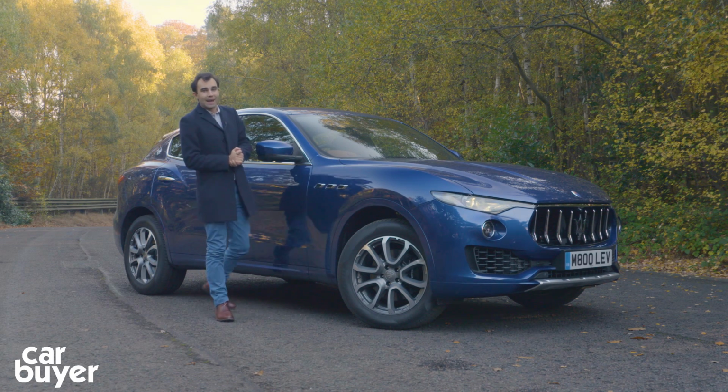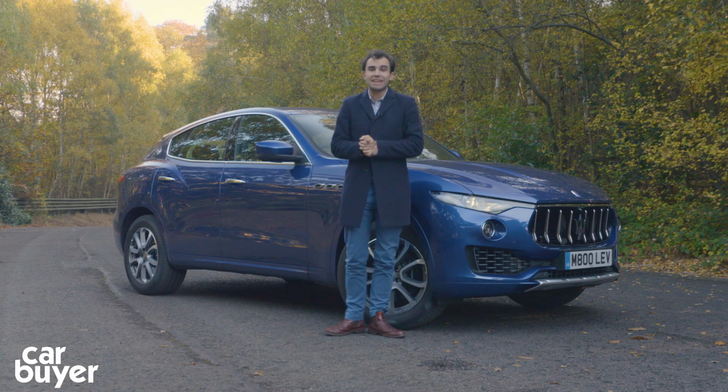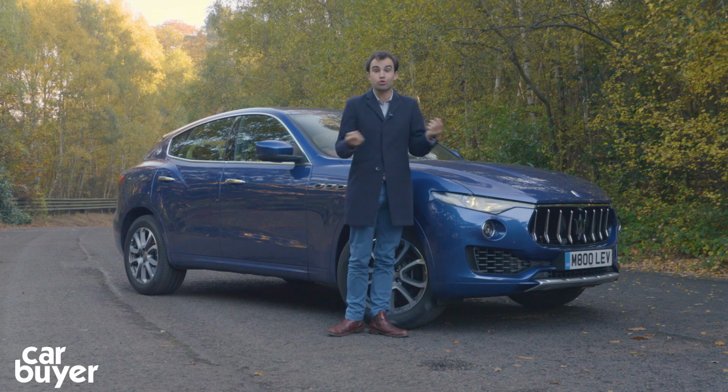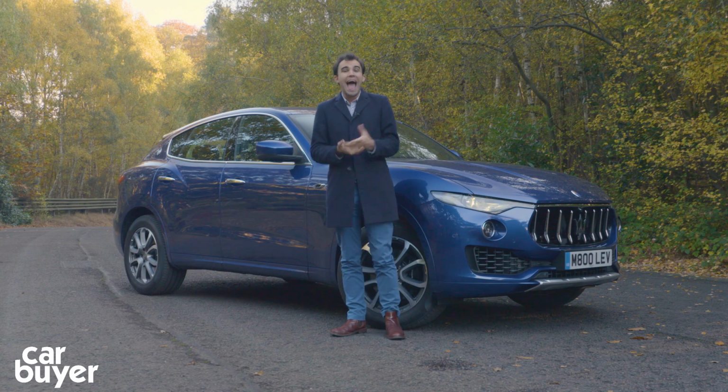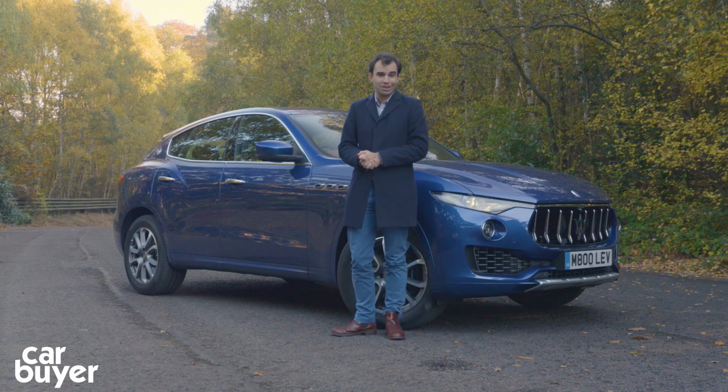Die-hard Maserati fans may shake their heads in despair at the idea of Maserati producing an SUV, but they shouldn't, because the Levante is a fine car, it's good to drive and it's well made, and it's an interesting alternative to the Range Rover Sport and the Porsche Cayenne.